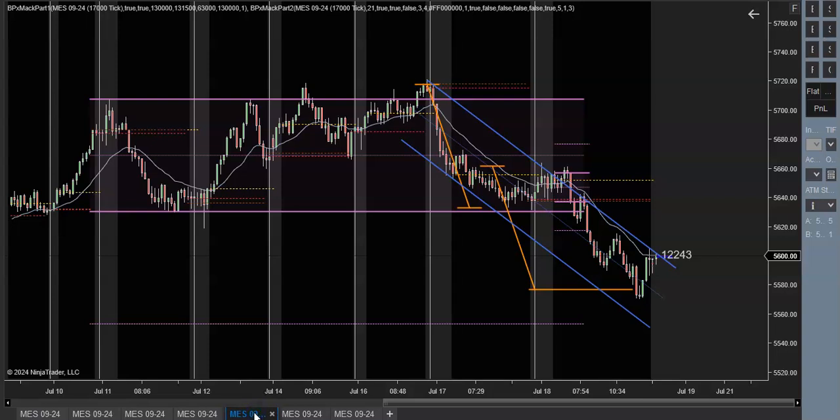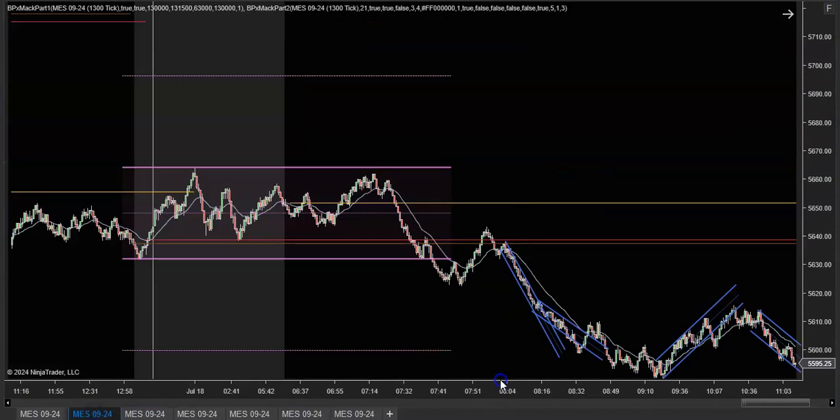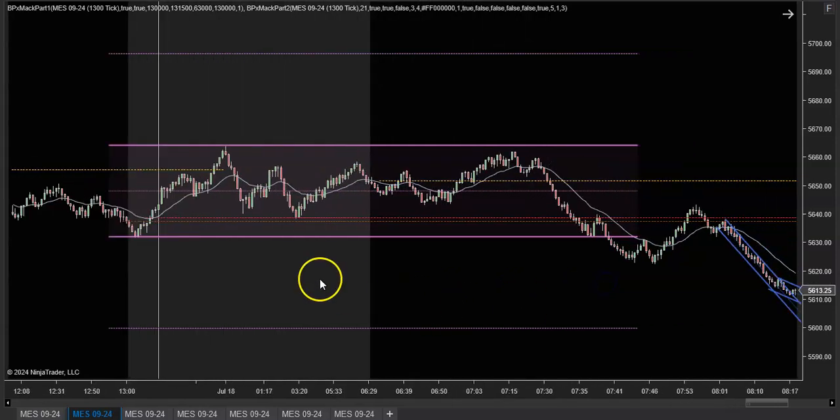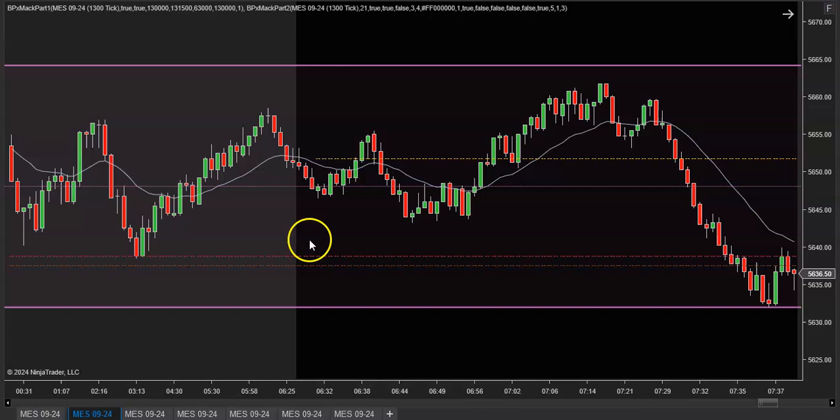You can see on the 30,000 tick chart, price is responding to the EMA. So it's reasonable to think that we'll get a pullback to the EMA, but we might not. So let's take a look at the chart. High volume again today.